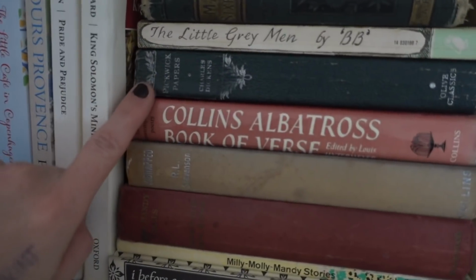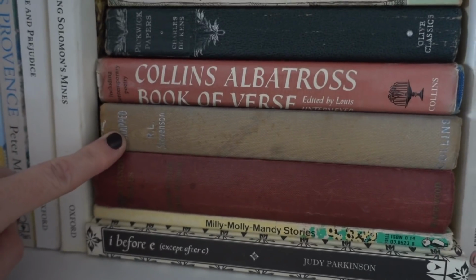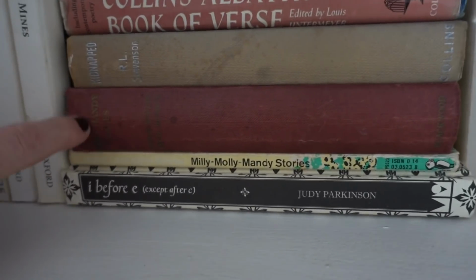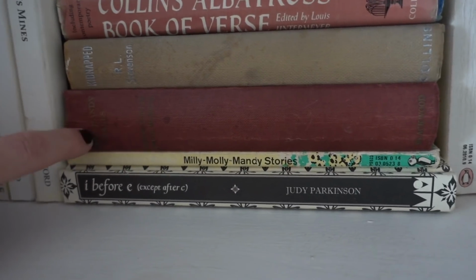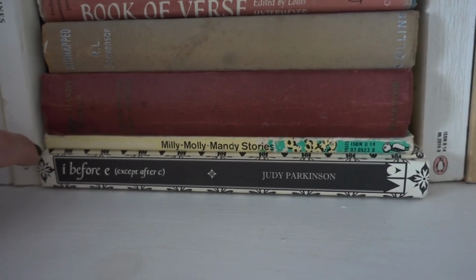The Pickwick Papers by Charles Dickens. This book of verse was for my mum's literature degree. Kidnapped by Robert Louis Stevenson. I'm suddenly now realising how many books by Robert Louis Stevenson I have. Para Handy Tales is a collection of stories, I think. It was also a TV programme. It's set in the Western Isles of Scotland. It's about a fisherman. It's a comedy. It's very funny.